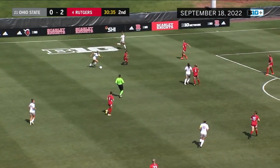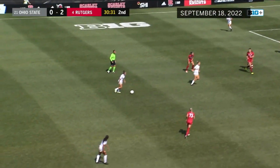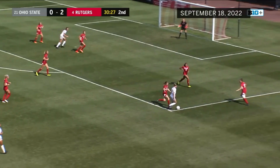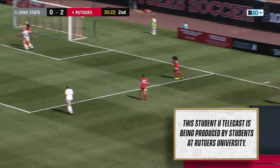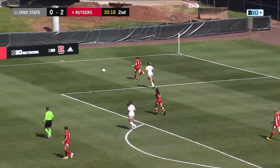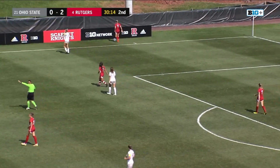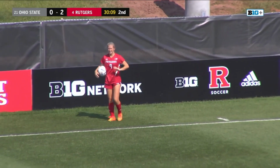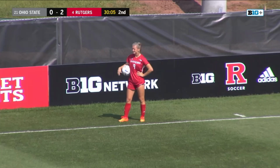Speaking of Fisher, here she is. Hesitates on the ball. Face up from low. And now Sears sends it in, and it's over Fisher's head. Only 2 players in the penalty area for Ohio State on that. It was Fisher at the back post. That's the player where that service sailed past her. Now a Rutgers throw-in.